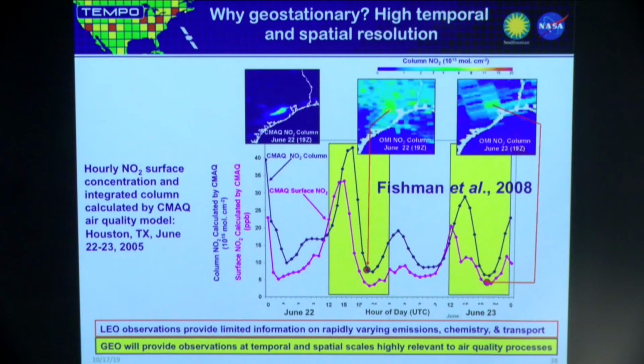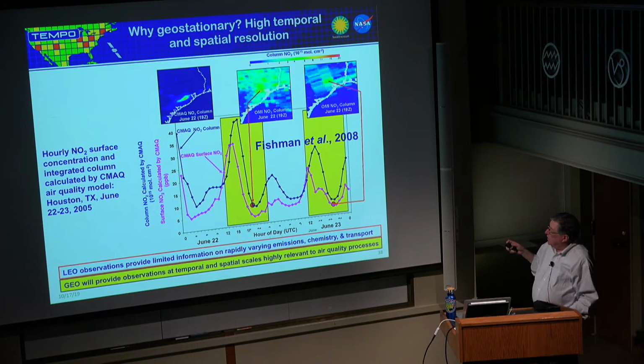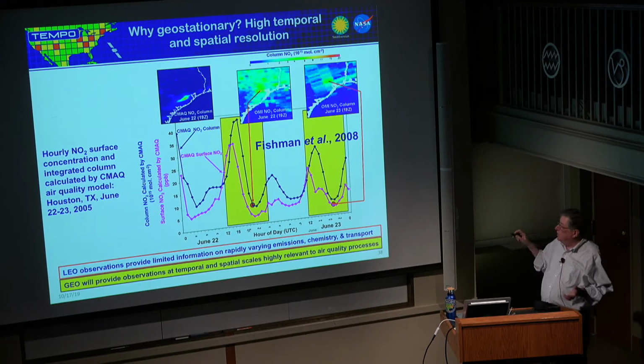And why do we want to measure so often during the day? Well, things vary during the day, and Jack Fishman, who's on our team, produced this some years ago, showing how the NO2 varies during the daytime. The yellow blocks are daytimes and these are nights. But one of the satellites, the OMI satellite, for example, will only measure once a day here and there, and that's when the amount is the least. And it gets interesting at other times. So these dots are 1 hour apart, so we would do sort of that.